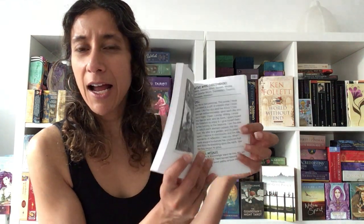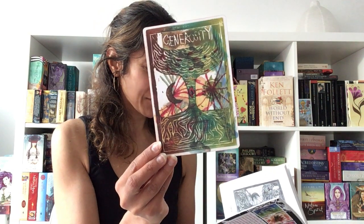So you know what? It's not overwhelming. You get a black and white picture and then you get one page. And I actually like that. I recently am liking guidebooks that are not overwhelming, so that was enough for me. It says open, loving, and willing. I love that. That's beautiful. I think the card is gorgeous.